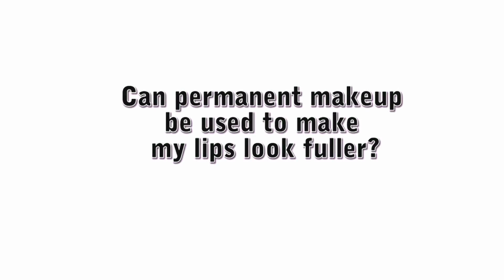Can permanent makeup be used to make my lips look fuller? Permanent makeup can certainly be used to create a fuller look in the lip. With careful placement of pigments, we can play with shape to create the illusion of fullness. Also, as the aging process occurs, we tend to lose the definition of our lips. People think as they get older that their lips get thinner. This isn't always necessarily the case.